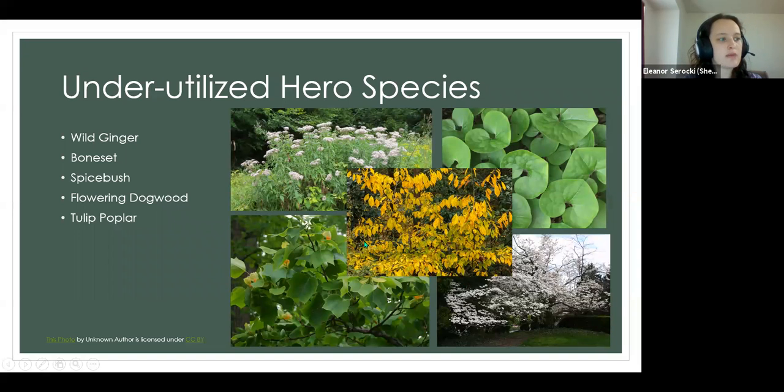For a shrubby area, something like spicebush is really nice. It has really interesting little fuzzy or wispy flowers in spring that turn into red berries. And then it has this beautiful fall color that can be just stunning in a yard. They also are a host for the spicebush swallowtail butterfly, so they're really important in our woods.